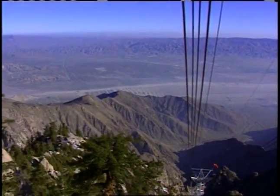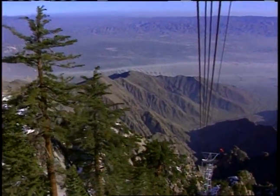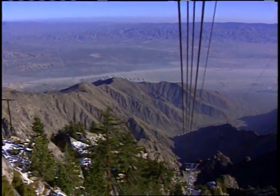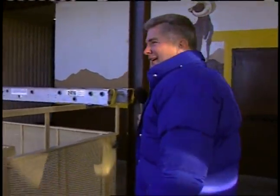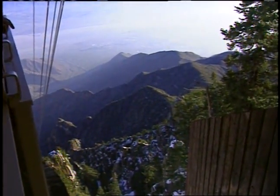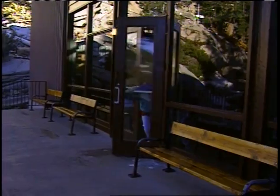Yeah, because we're in the snow country now. Down there on the desert floor yesterday, I was in the swimming pool, getting a sunburn. And it's great, I love it. It's 38 degrees, and there we go, looking down. This is where we've just come from, looking down onto the valley floor. There's Palm Springs down there. We've come a long way up.